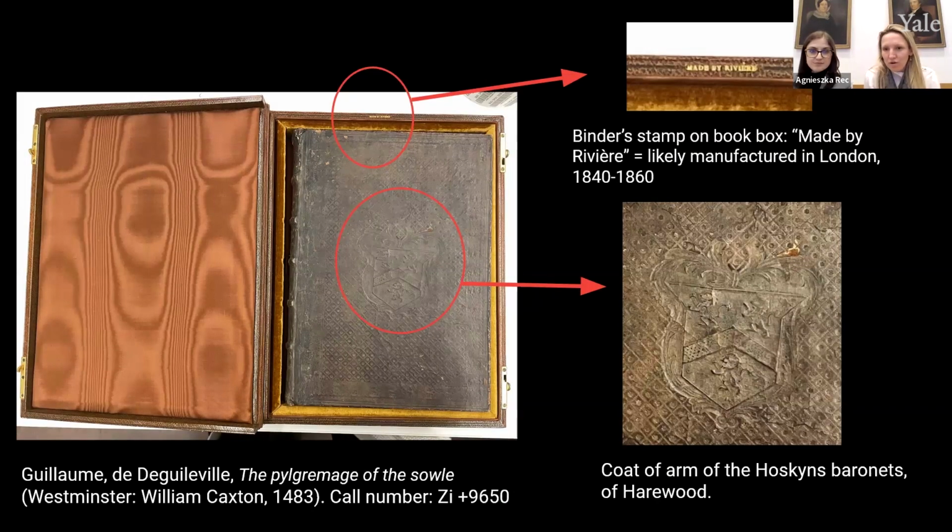And then we have a coat of arms of the Hoskins Baronets of Hereward. And these are, again, the kinds of evidence that we look to try to figure out, where was this book, who was interacting with it, when was it, where was it? And in this case, this copy of the Pilgrimage of the Soul, we can place not entirely unexpectedly in England.